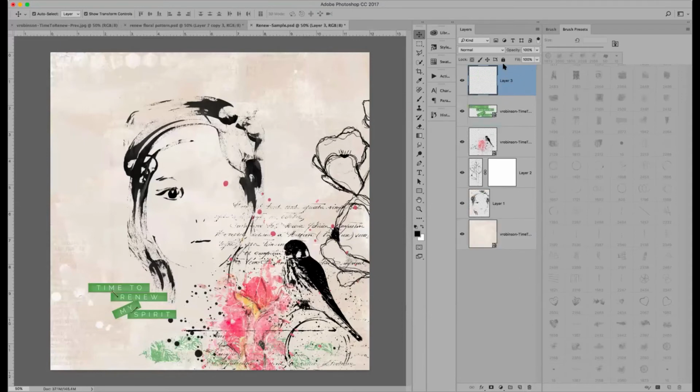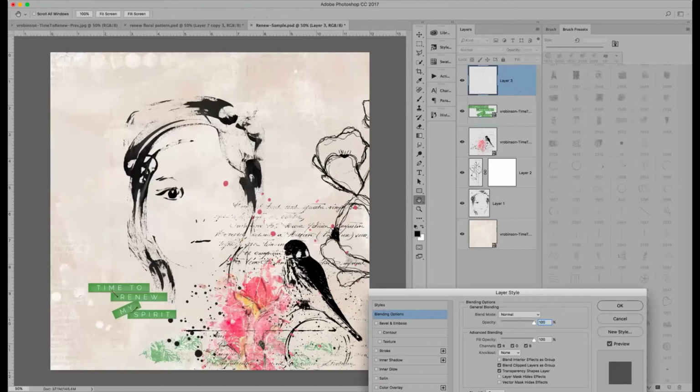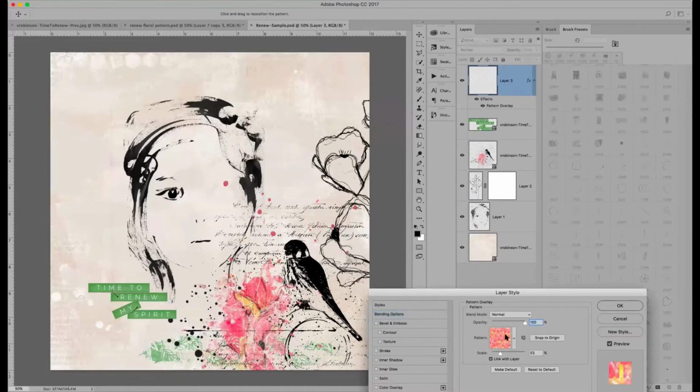And in Photoshop CC, to add a style, you just double click on the layer. And I'm going to add a pattern overlay. And I'm going to add this pattern to this layer. That's the pattern that I just created here.